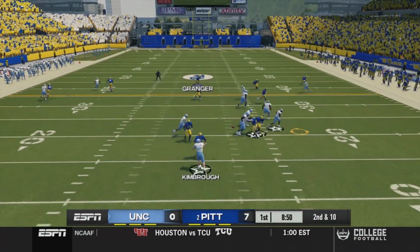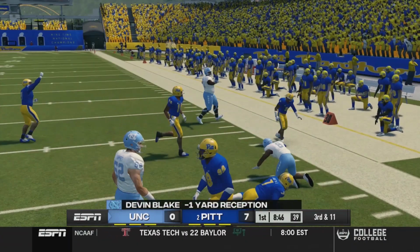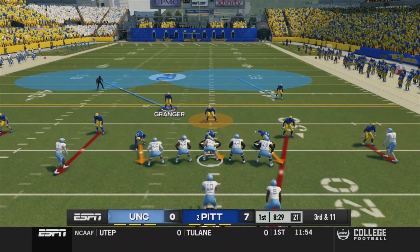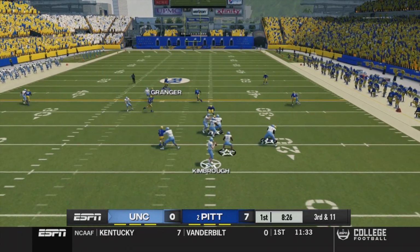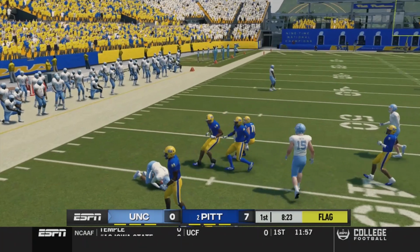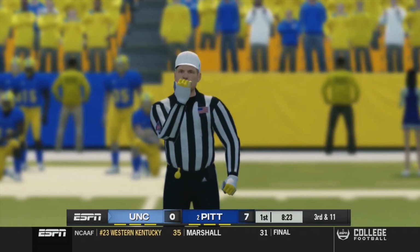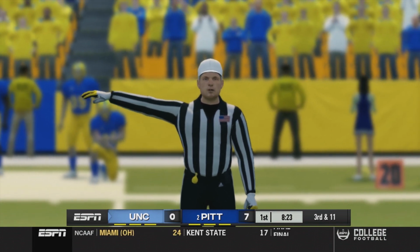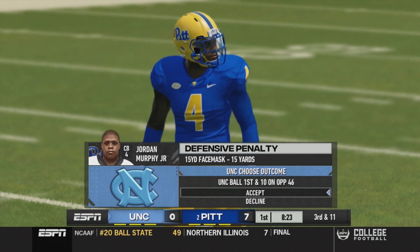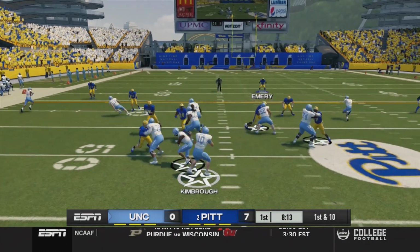Kimbrough back to pass. Looks like they're setting up a screen. It's going to be Blake, and there's nowhere for him to go. That's middle linebacker Dio Langston coming up and making the tackle for loss here, setting up 3rd and long. Kimbrough, time to throw, has a man, and that's Andre Dillard there who hauls in the first down catch, and it looks like he's going to get 15 yards tacked on to the end of that. Jordan Murphy Jr., the true freshman, in coverage there, gets caught with his hand in the cookie jar of Dillard's face mask. 15-yard penalty, North Carolina into plus territory.